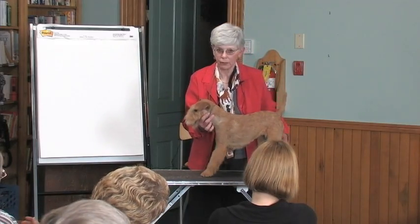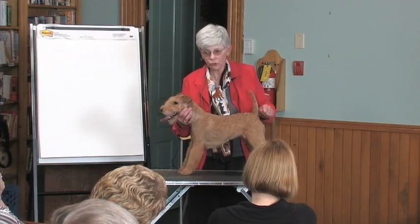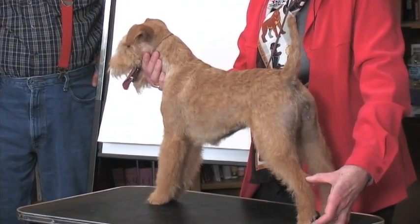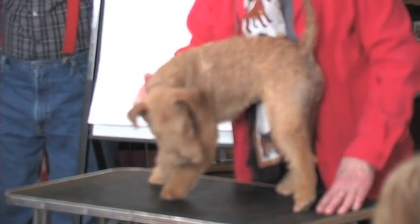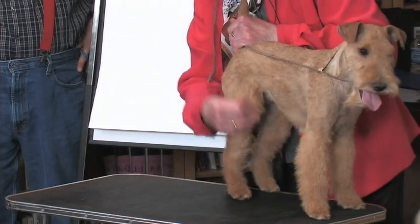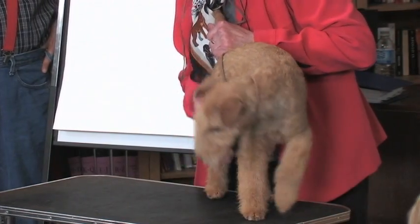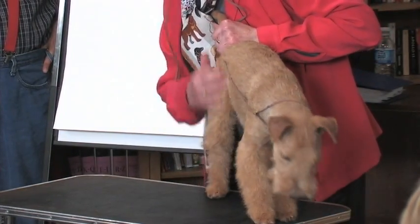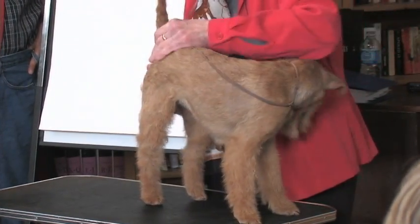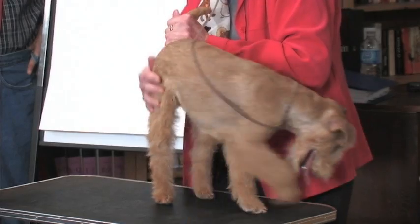Moderate angulation. You don't have this big sweeping stifle. Not necessary. Hocks, pretty short. And again, color-wise, this is an example. She's got a lovely, crisp, wiry coat, carries that texture right down into her furnishings. The color is really quite even overall. Remember I said it's often lighter on the sides of the neck and the butt, and she shows that. But this is her natural color.